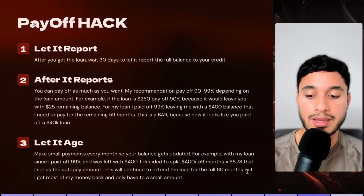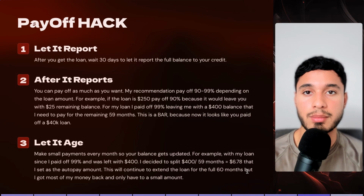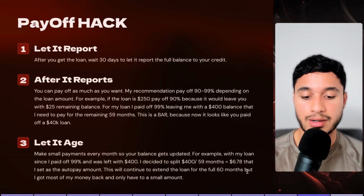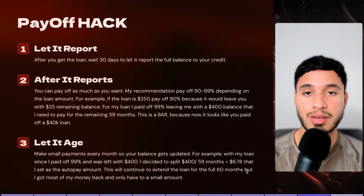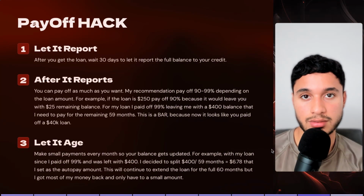So I would just let it age. I would make small payments every month so your balance gets updated with the credit bureaus. If you're not making any payments every month, it's not going to get updated. It's not going to report an on-time payment. So what you want to do, for example, with my loan, I paid off 99%, right? And I was left with $400. I decided to split the $400 by 59 months, which is the remaining term I have on my loan, which leaves me with $6.78 that I set as the auto pay amount every month. So I'm consistently making a payment every month, no matter what.